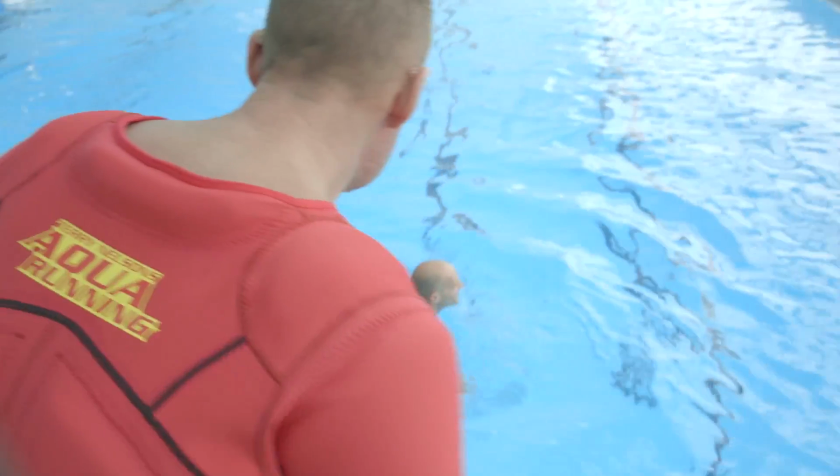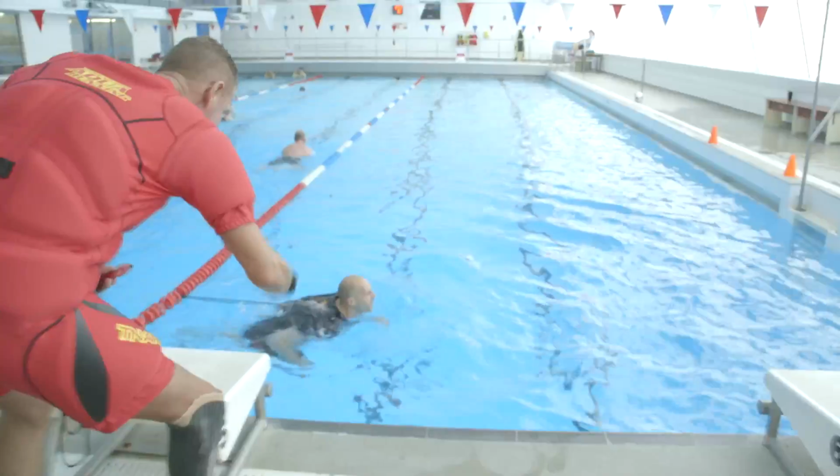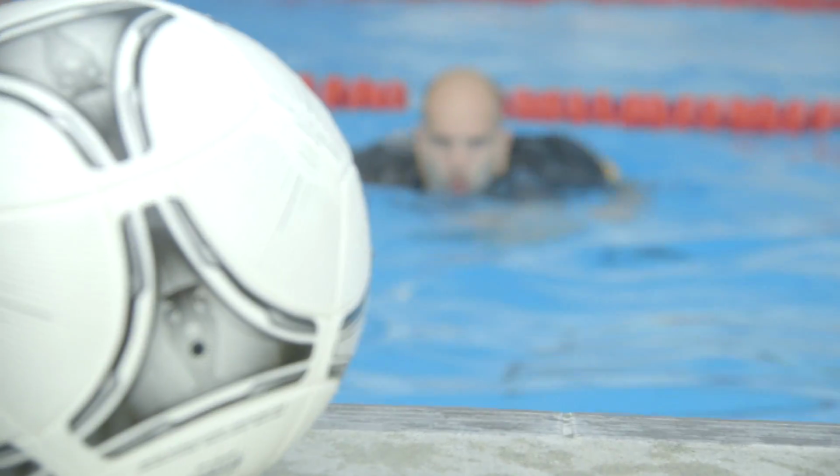Go! Again! Go, Daniel! Work hard, Daniel! Tap that ball, Daniel! Work hard! Push it! Focus, Daniel! Tap that ball! Keep it going! Last 10! Last 10, Daniel! Push it in! Keep working! Push it!